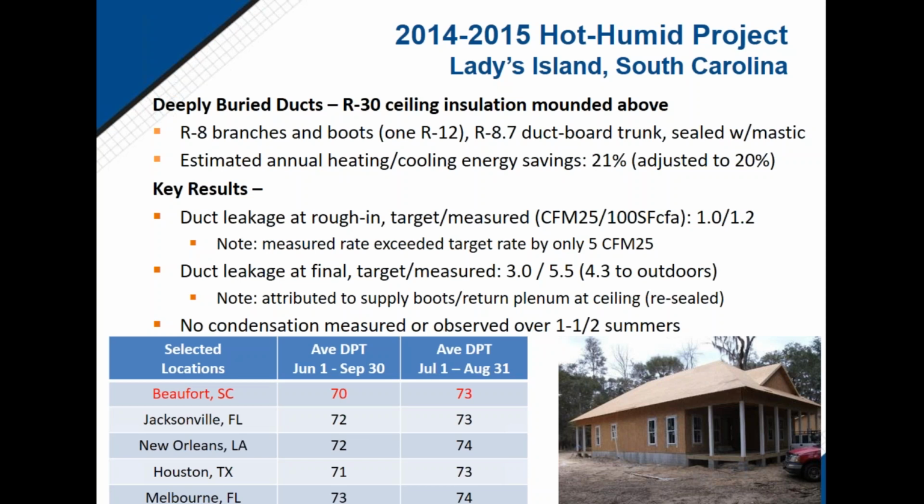This house has deeply buried ducts. It's got R30 ceiling insulation mounted above those ducts. It's R8 branch ducts and boots. We do have one R12 branch just for comparison. And the supply trunk and return trunk are ductboard, R8.7 ductboard. And the whole assembly is sealed with mastic only.